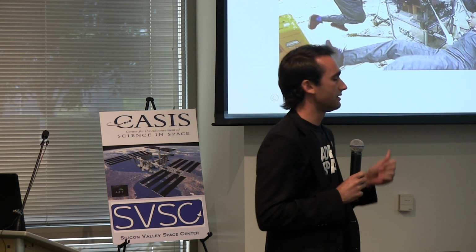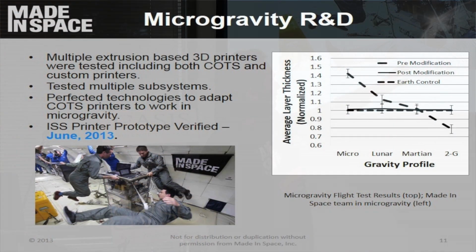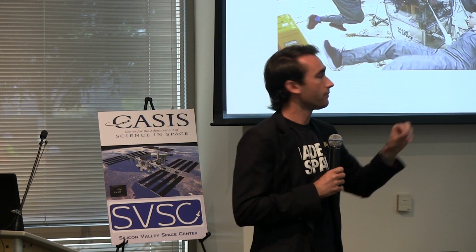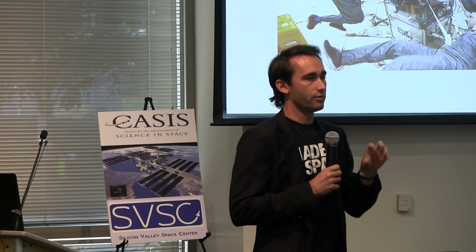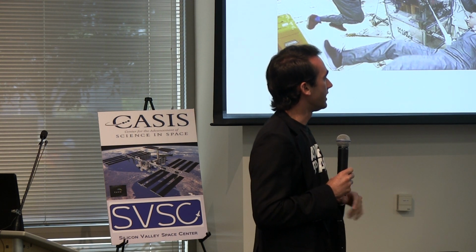So we ended up designing a printer from the ground up based off of these lessons, because what we did was we tested all these printers and we kept modifying them until they worked, and we found out what it took to make the printer work. What it came down to, the graph here, kind of my sciencey graph, but we're looking at the pre-modified printer, which is a sloping line, compared to a modified printer based off of the resolution of a part. So we were looking in this particular instance at layer resolution, and really the goal was to modify these printers until you could get a printer to work in microgravity or hypergravity just as well as it did on the ground. And that's what we're demonstrating in this chart.